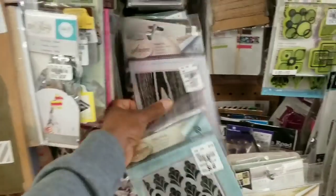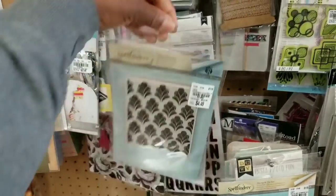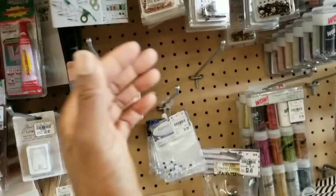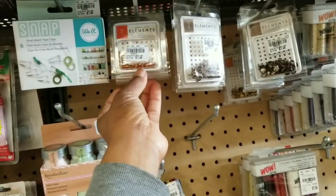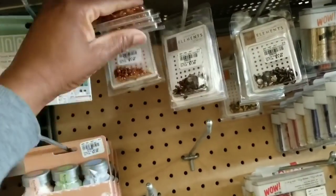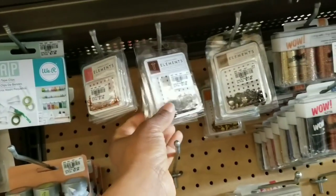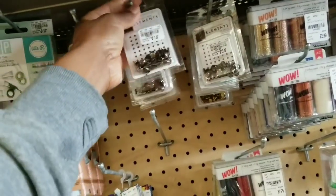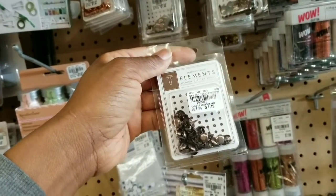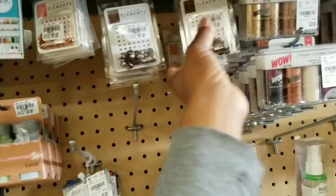Oh, these are still here. Wow. They're buried. I shared that one too. Several videos ago. Oh, look up here. These are new too. So these are mini brads. Probably in different colors. Those are like a copper color. And okay, these look brown. Are these brown? Let's see. Yeah, I think so. I can't see that. These are $1.49. I have so many brads. A whole lot of brads.